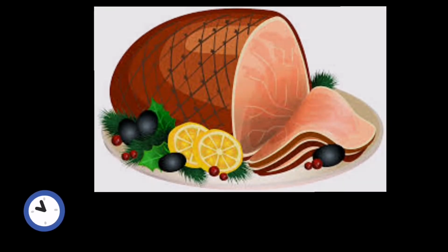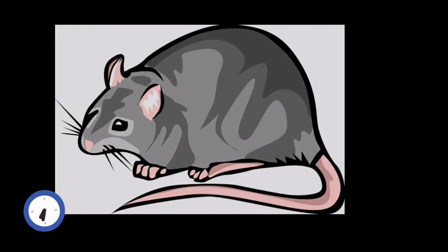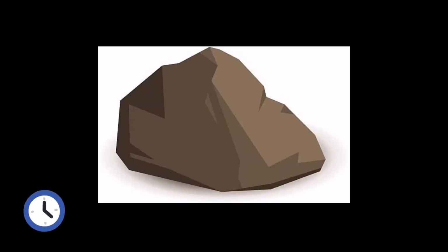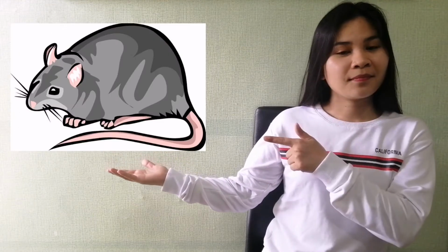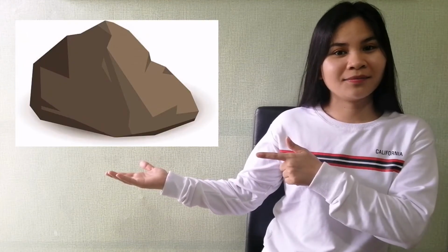Now we are ready to go. To begin, please try to name these pictures I will show. Ready? Ready, set, go! Together. Ready? What is this? Okay, this is ham, rat, hill, ring, hut, rock. Great job!